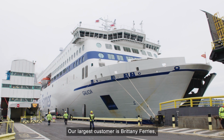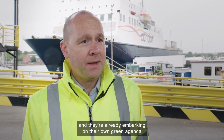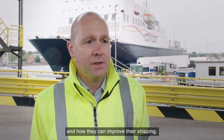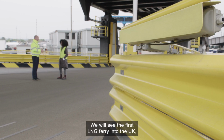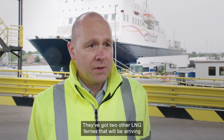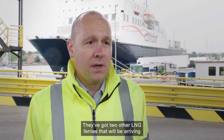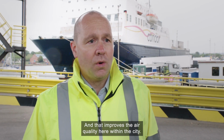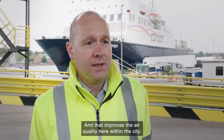Our largest customer is Brittany Ferries, and they're already embarking on their own green agenda and how they can improve their shipping. We will see the first LNG ferry into the UK, which will arrive next year, called the Salamanca. They've got two other LNG ferries that will be arriving over the next couple of years, and that improves the air quality here within the city.